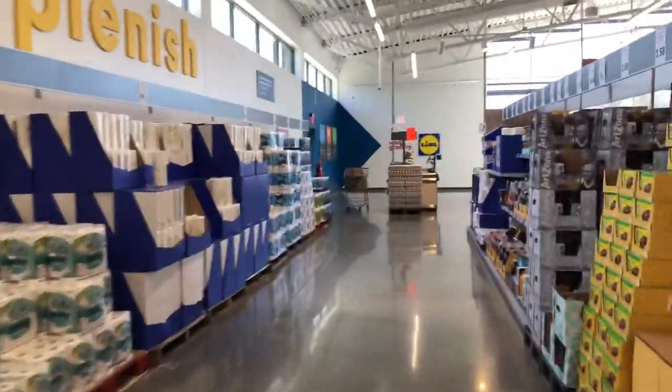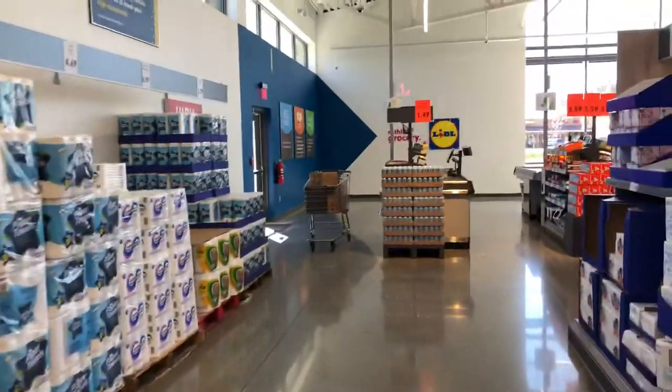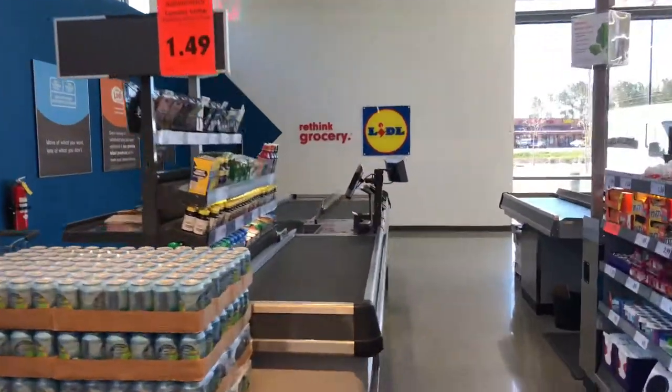So if you guys are ever in the Metro Atlanta area and want to check out this awesome grocery store, I encourage you to do so.